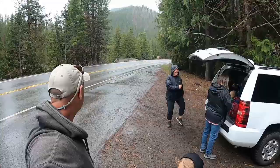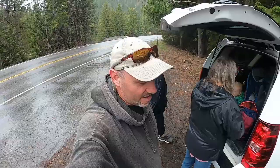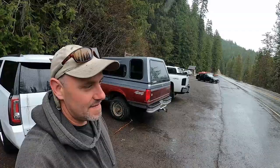So pretty exciting. We're up on the Montana-Idaho border here, so it's pretty epic. As you can see, it's like 45 degrees outside and quite a bit of cars here. So hopefully there's room for us up there.